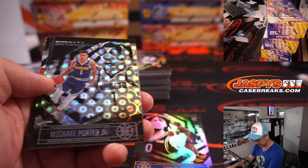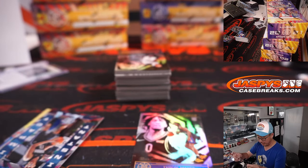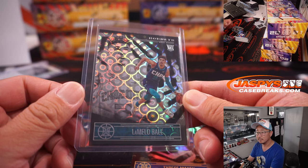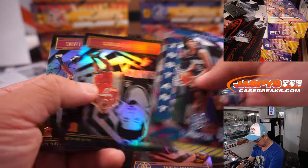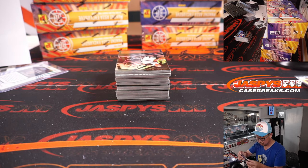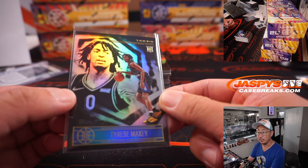Maxey had a nice season last year. And another LaMelo Ball, this time with that different parallel, that different print in the background. Nice one for the Southeast, Sean Healy. The Sixers are in the Atlantic. Maybe for Steve Birch.